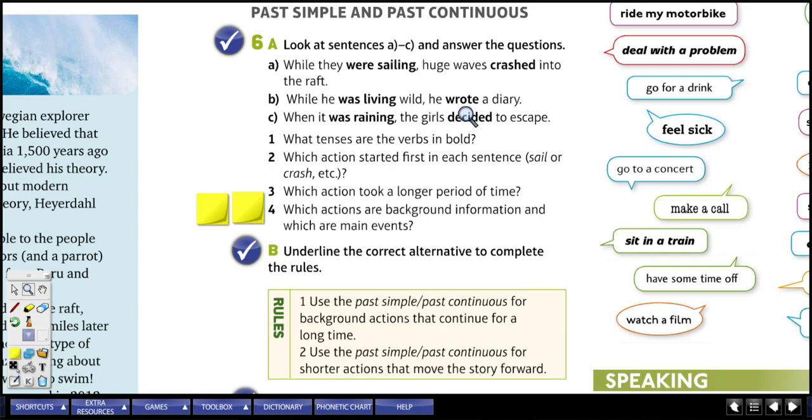Two, which action started first in each sentence, sail or crash? Well, it says right here, sail and then crashed. While he was living wild, he wrote a diary. When it was raining, the girls decided to escape.